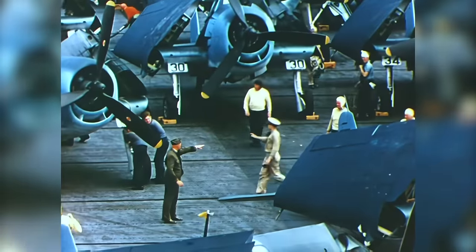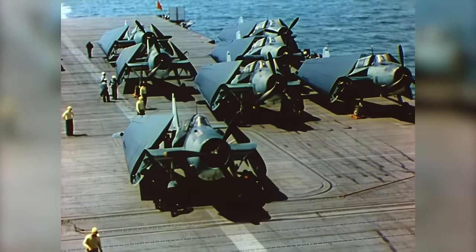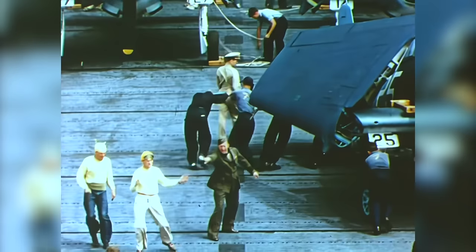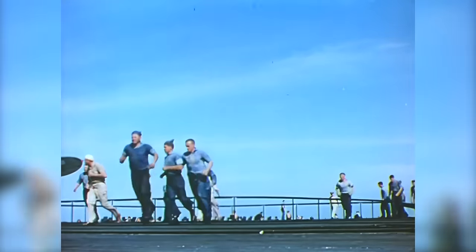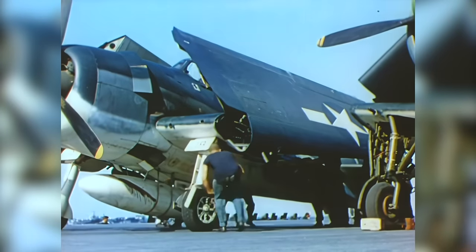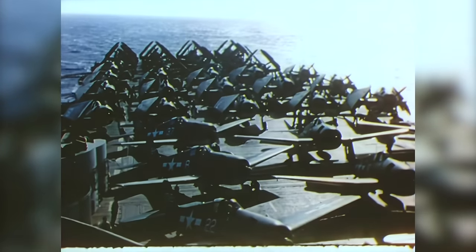Watch out. Keep that wing clear. Get it over to starboard. Way over to starboard. Come on, get the lead out of your pants. Now, this is the way your deck should look when you're ready for action.